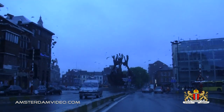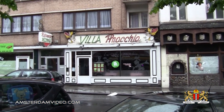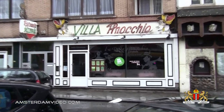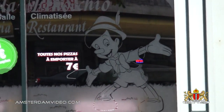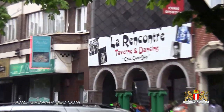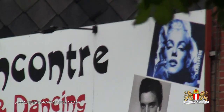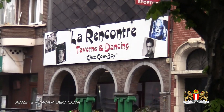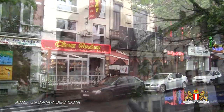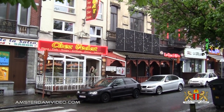400 meters, turn left. And the Marsupilami isn't the only famous character here in Charleroi. I also spot Pinocchio. And there we have Oliver Hardy, Elvis, and yep. So, apparently many famous people were here. They do like their neon here.